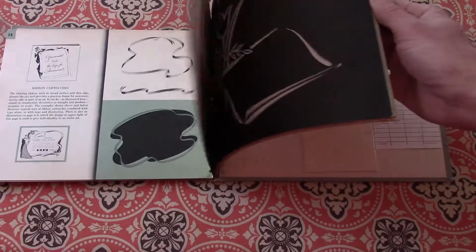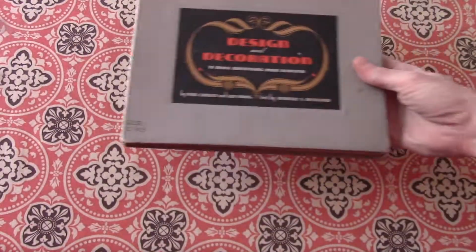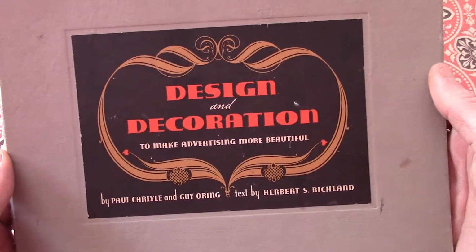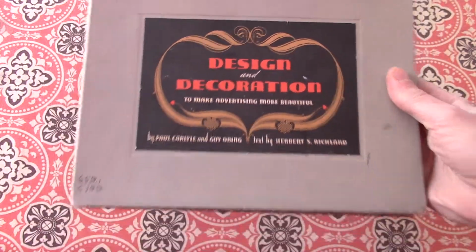So pretty interesting stuff. Just a fun little book. Like I said, it's Design and Decoration to Make Advertising More Beautiful. It's 1939. All right, that's it. Thanks.